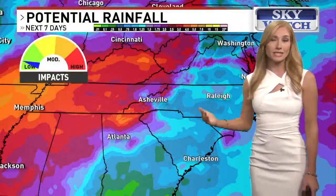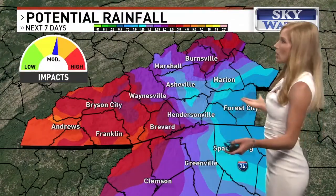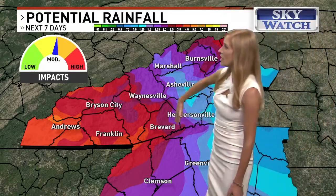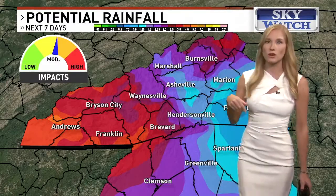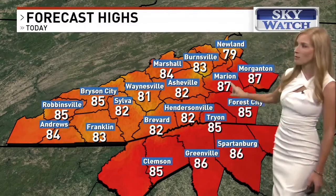But as we go into the second half of the week, again, impacts from Laura will be greater. And in all, over the next 7 days, the Weather Prediction Center is forecasting areas in our southwestern mountains could amount to 2 to 4 inches of rainfall. Over Asheville, 1 to 2 inches of rain over the next 7 days. High temperatures really close to average. 82 is what we're forecasting in the French Broad River Valley. Areas east could be a little bit hotter, upper to middle 80s. Same thing in the upstate.